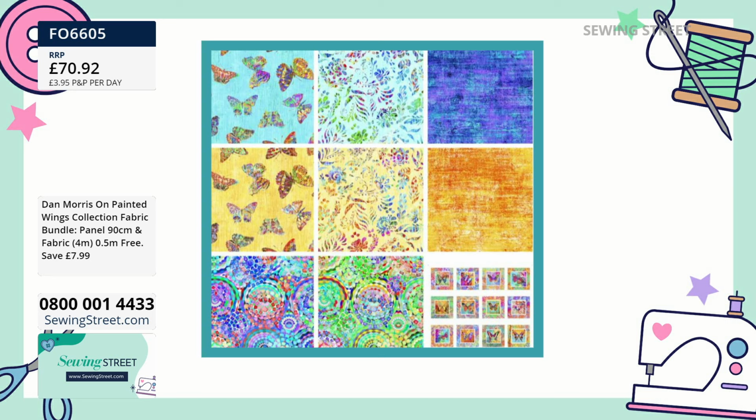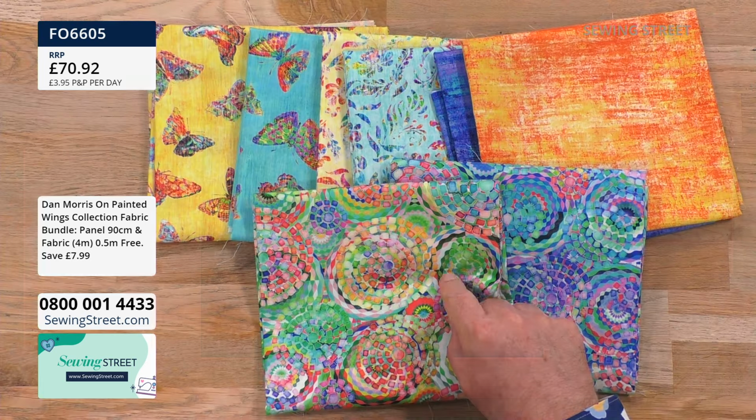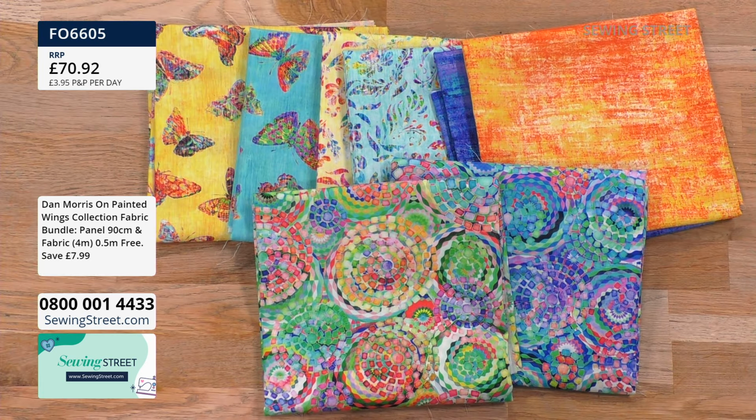I'm missing a panel. Should have little squares on it, shouldn't it? Oh, Michael. No, not Michael. Was it Michael? It would be the warehouse. Oh, yeah, but he should have checked it. Don't you check them when you get the bag? Yeah, so Michael.